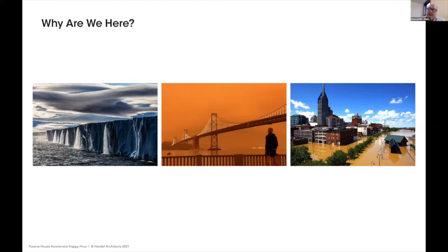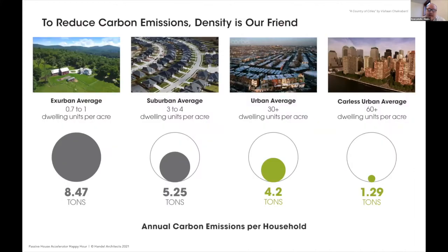And we believe that working in cities is one of the best places to make that large catalyst and that large change. It's where you get your biggest bang for your buck. Passive houses are great everywhere, but we can affect the most people per square foot, obviously, in the car-less urban environment, and that's where our work at Handel Architects is focused.